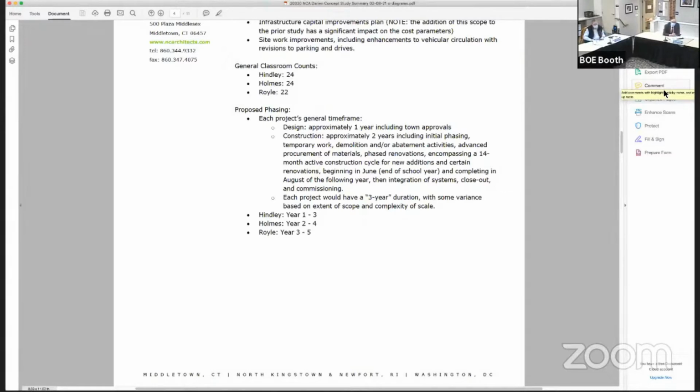Yeah, I guess what motivated that is I know we have a long pent-up demand to get rid of portables. So anything we could do to expedite would certainly be interesting. But if the building committee did decide they wanted to do all three at once, is that too much for you? No, we're all fine.